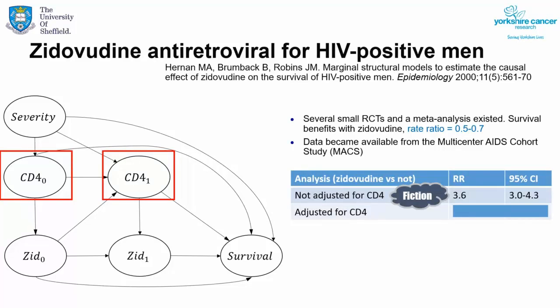Okay, so a little bit more balance, but still most people say this is fiction. 83 say fiction, 21 say fact. So again, this is fiction because we close a front door path between dose at time 0, or treatment at time 0, future CD4 count at time 1 and survival. We block off that indirect effect of zidovudine treatment.